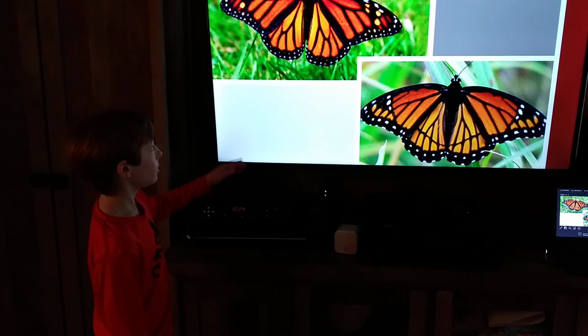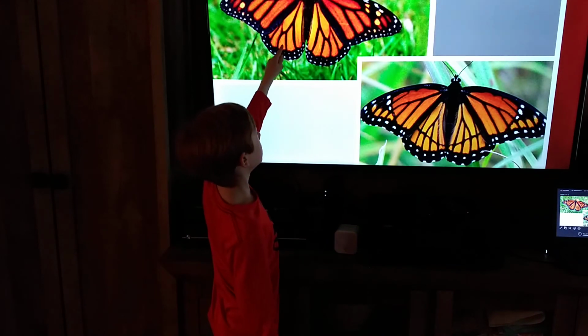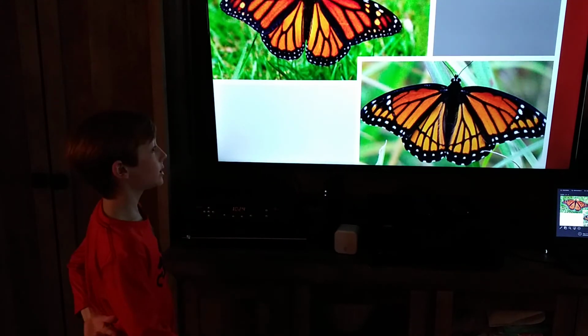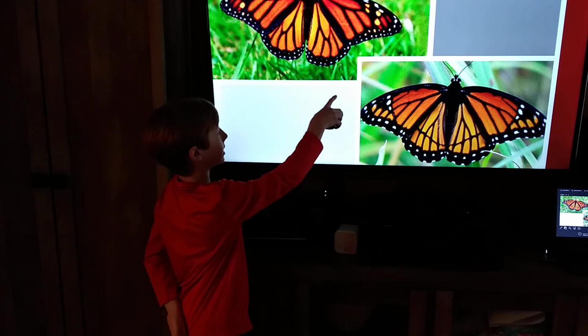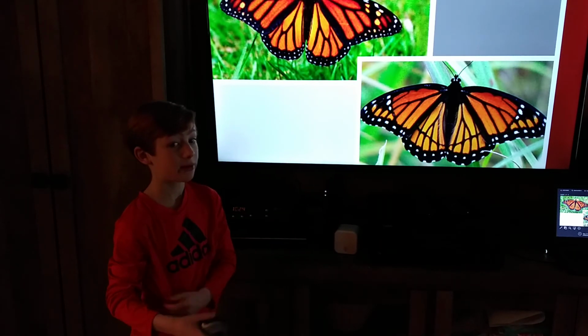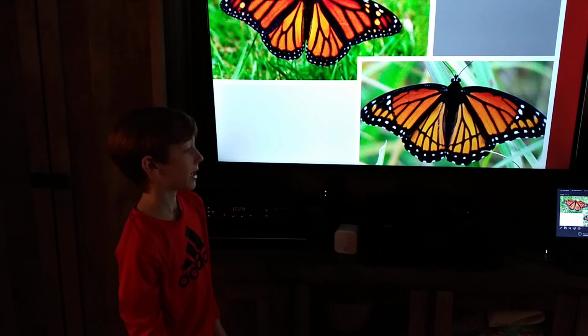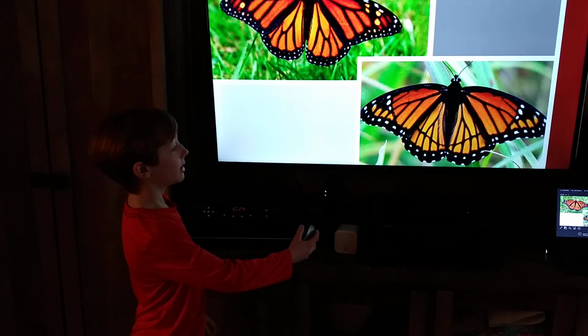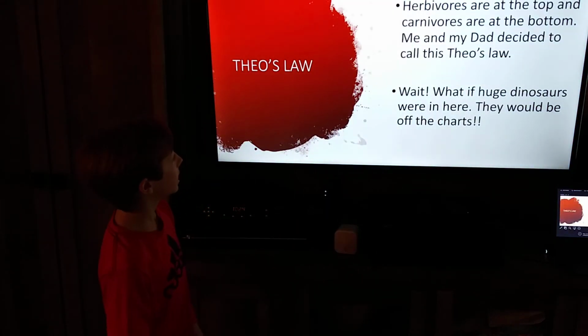So this is a viceroy butterfly, and that's a monarch butterfly. The viceroy butterfly is trying to act like the monarch butterfly, that way it doesn't get eaten. Same thing with Pachycephalosaurus. It was just being aggressive, that way it won't get eaten. That's why it's an odd dinosaur.